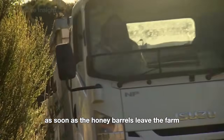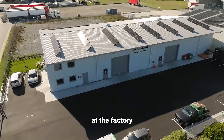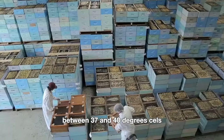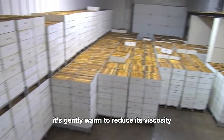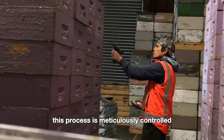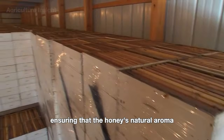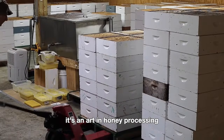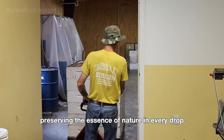As soon as the honey barrels leave the farm, they are transported to a specialized storage area at the factory, where the temperature is carefully maintained between 37 and 40 degrees Celsius. Here, the honey isn't just stored, it's gently warmed to reduce its viscosity, allowing it to flow more easily. This process is meticulously controlled, degree by degree, ensuring that the honey's natural aroma and valuable nutrients remain intact. This isn't just simple heating, it's an art in honey processing, preserving the essence of nature in every drop.